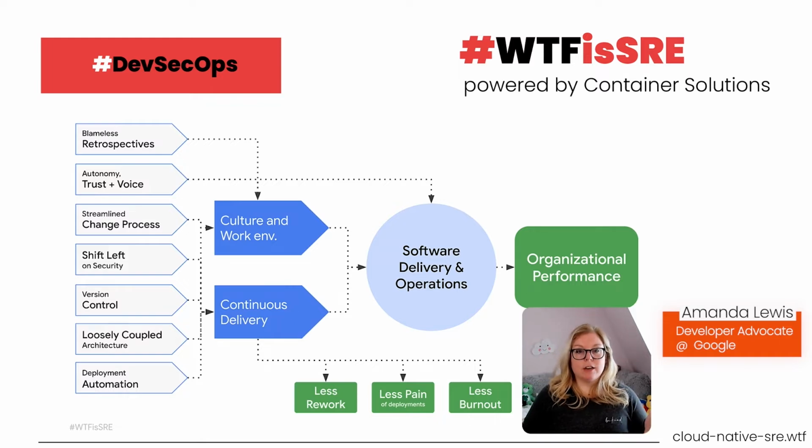So if we're looking here, if we start over on the left and look at what's predictive, we could start with shifting left on security. It is predictive of achieving continuous delivery, which leads to improved software delivery and operations, which is going to lead to happy customers and the business improving. So teams are achieving both stability and velocity to improve the business using these capabilities.